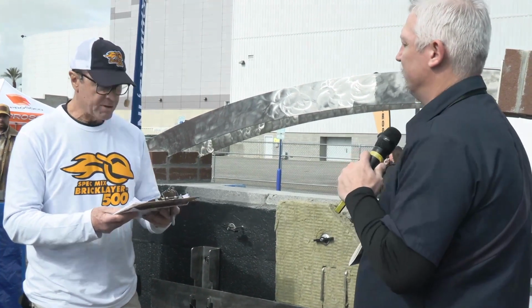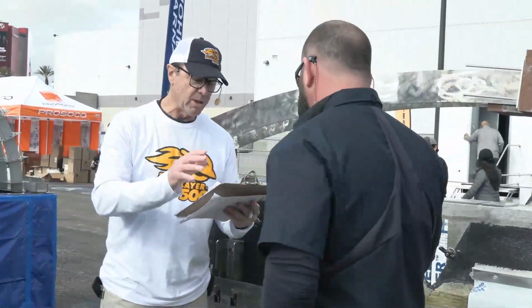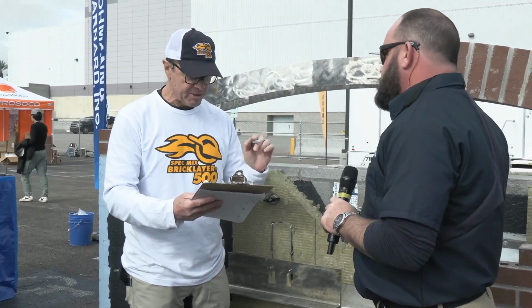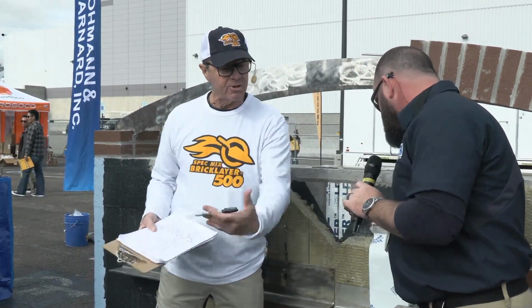Okay, awesome. We're going to turn it over to Robin Keenum now. Robin, you're up next. We're going to be talking about TextroFlash. Talk to me about TextroFlash. This is a 40 mil composite sheet. That's correct. What makes this so different from other types of flashing?